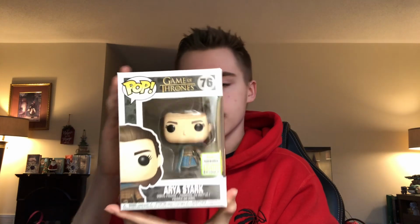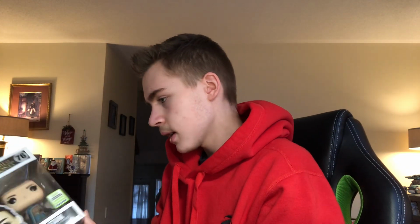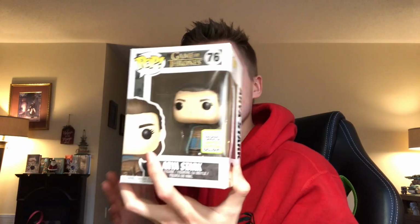The last figure here, another one of my favorite Game of Thrones characters and figures. This is from the 2019 Emerald City Comic-Con, I believe it would be, with the green sticker there. Arya Stark. I think this is a pretty cool one. This is before that wave with the Jon Snow, the Season 8 wave. But there's Gendry, Varys, Beric Dondarrion, Yara Greyjoy, Bran Stark, and one of the Children of the Forest. I think this is a really cool figure. She's got Needle there, and I like this figure. I think it's pretty cool. Arya. So yeah, that is all the Funko Pops that I've bought in the last little while.